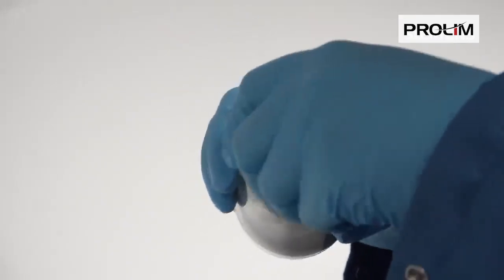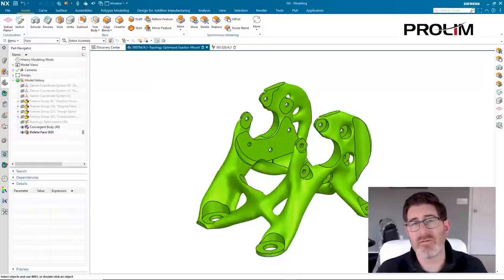The problem here is that additive manufacturing is really accurate these days, but it doesn't always produce parts that are accurate within tolerance. And if you want exact surfaces within some really tight tolerances, then you often need to print your part and then send it on to a downstream machining step. And that's what we're going to do here.